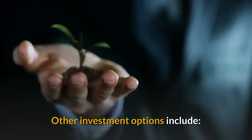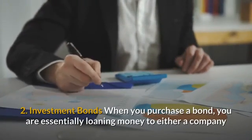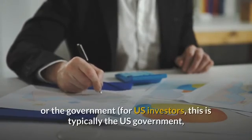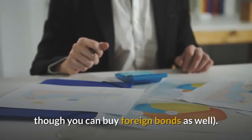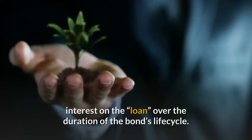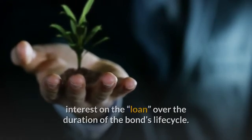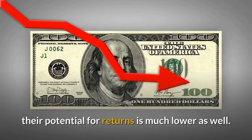Other investment options include: 2. Investment bonds. When you purchase a bond, you are essentially loaning money to either a company or the government. For US investors, this is typically the US government, though you can buy foreign bonds as well. The government or company selling you the bond will then pay you interest on the loan over the duration of the bond's life cycle. Bonds are typically considered less risky than stocks, however, their potential for returns is much lower as well.